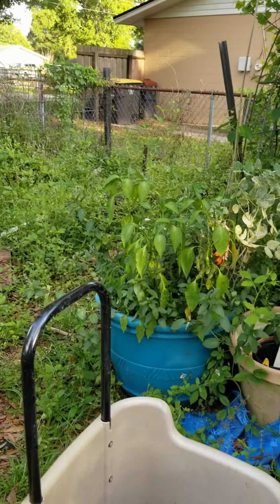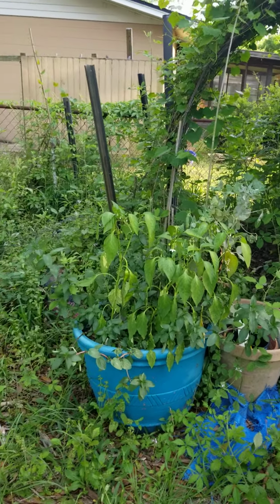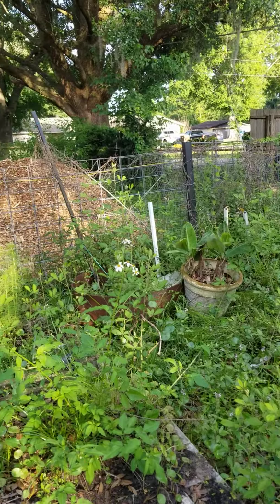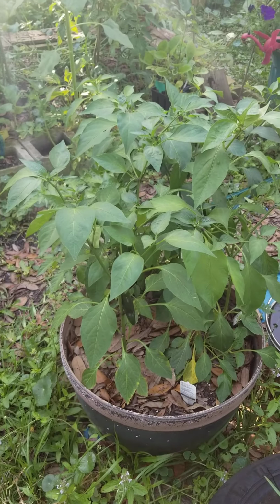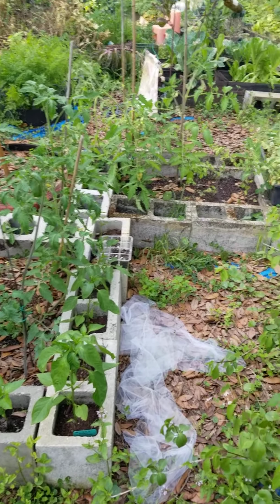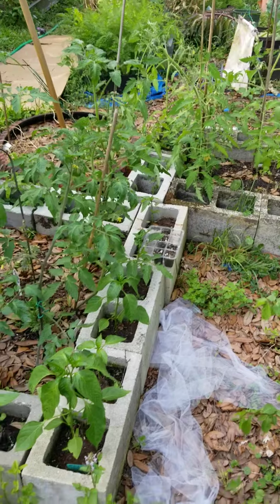I have another planter with jalapeno peppers, and there's some sugar snap peas in there, as well as some chocolate mint. But I'm about to clear out all this area here and probably plant watermelons. I just started some more watermelon seeds. And then this little deal here is more jalapenos. And then I made these beds here, which have some tomatoes in the middle. And then on the edges, in these little compartments in the brick, I have started planting peppers.